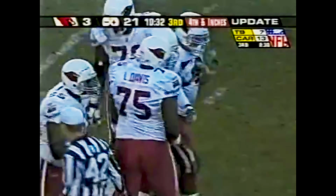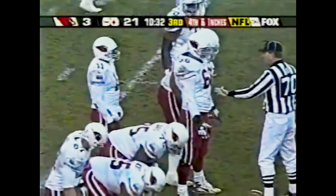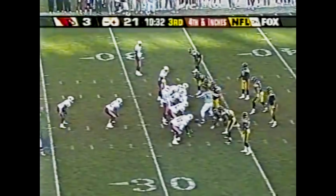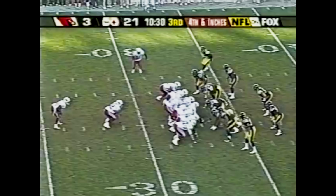Big right here. You guarantee that Pittsburgh's going to have everybody in the box to try to shut this down. Ron, as always, whoever gets lower out of these two groups is going to win this possession. Low man wins always in the NFL.